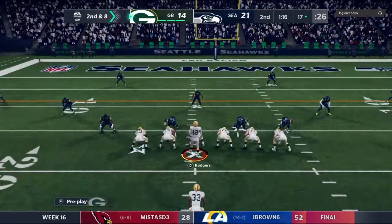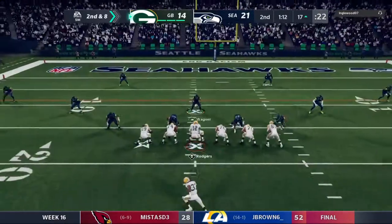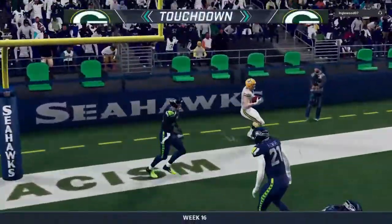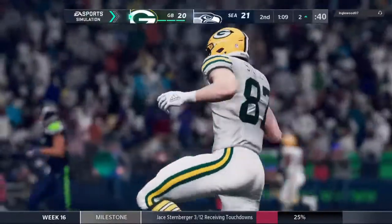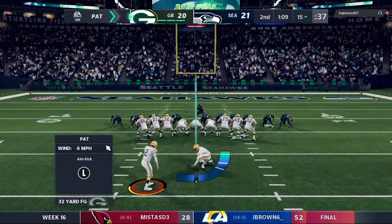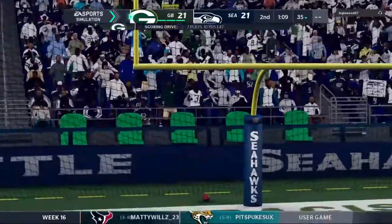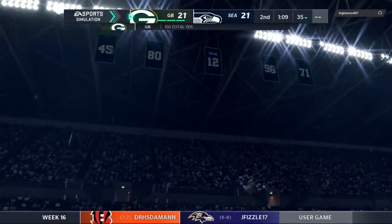The last run got a couple. Here's 2nd and 8. Now Rodgers. And he's got it. It's caught for a Packers touchdown. Complete. Jay Sternberger, his third touchdown now on the year. And the Packers are within an extra point of tying this thing up. He's got it, and we're all tied at 21. And ties the game at 21 apiece.